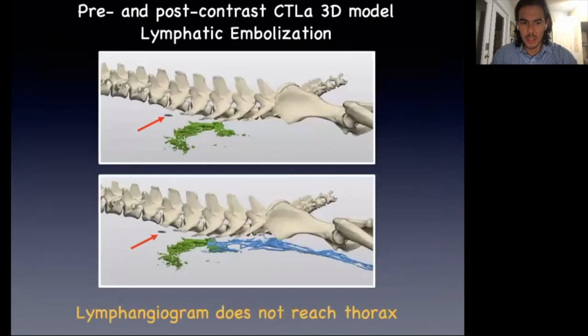Using DICOM images to make 3D models helps illustrate the lack of radiocontrast flow past the embolus. As you can see in the top model of dog 6, the thoracic duct clips are outlined with a red arrow, and the embolus is outlined in green. In the bottom figure, the lack of cranial flow of contrast, which is outlined in blue, can be seen in the mid-abdomen, far beyond and behind the site of ligation.